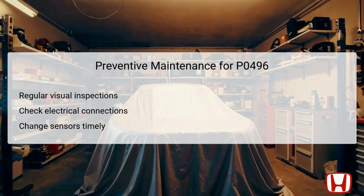Timely replacement of aging sensors and valves will help in maintaining a properly functioning EVAP system. Keeping the system clean from debris and verifying that all components are working harmoniously will help in preventing further issues down the line. Regularly monitoring emissions levels can also serve as an early warning system for potential EVAP failures.